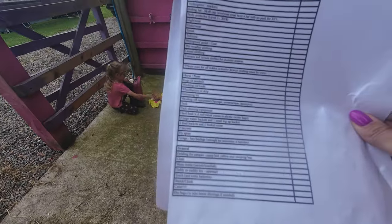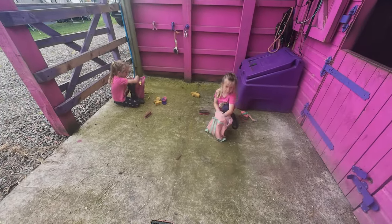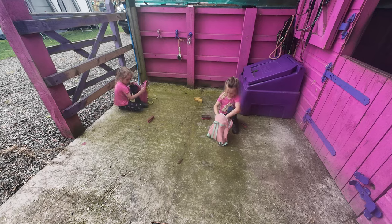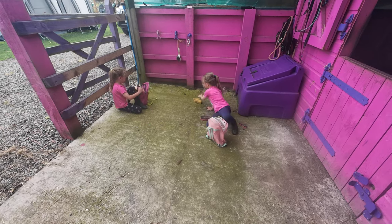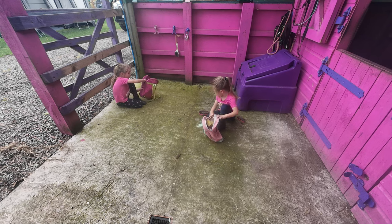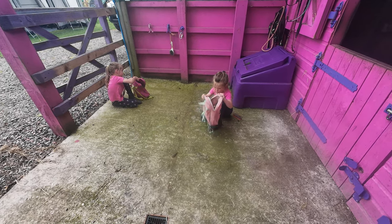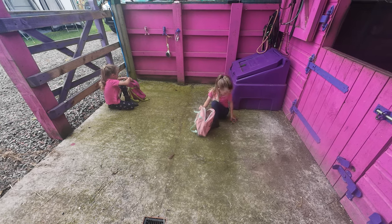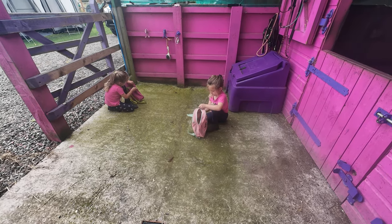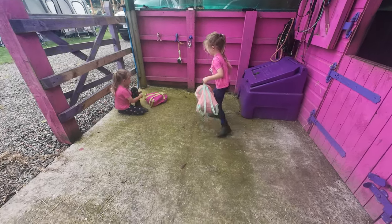So we've got mucking out. Wheelbarrow, let's go up to my list. So I've got mucking out, wheelbarrow, grooming kits, washing off stuff, sponges. Yeah, we're going to tack in a minute. Fee's done that, we've done buckets. Right, okay, pack that all away. Fantastic. That's it, see if we can zip it all up. So we've got to go for tack in a minute.